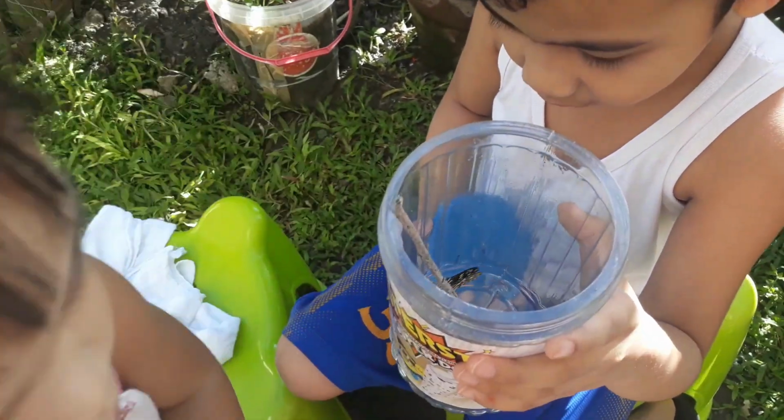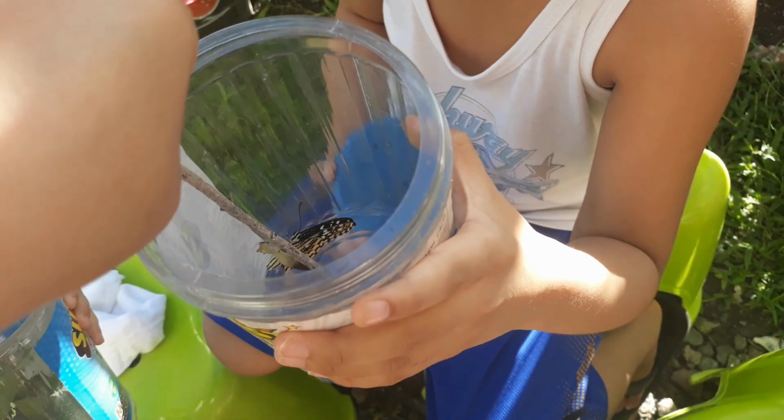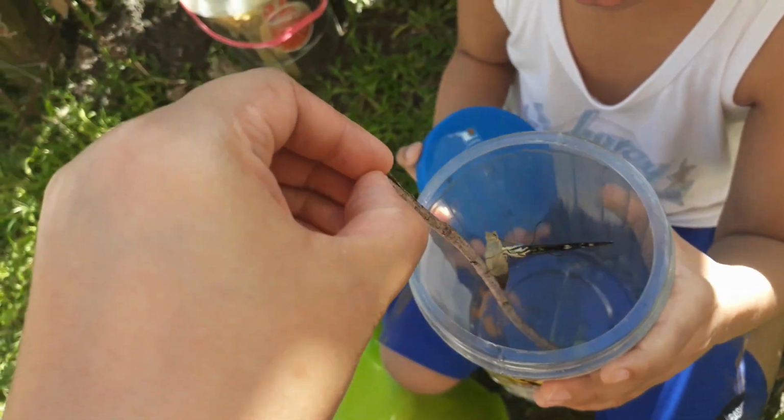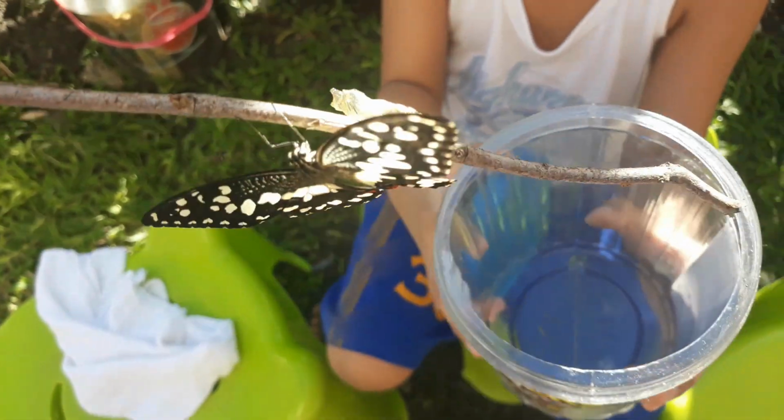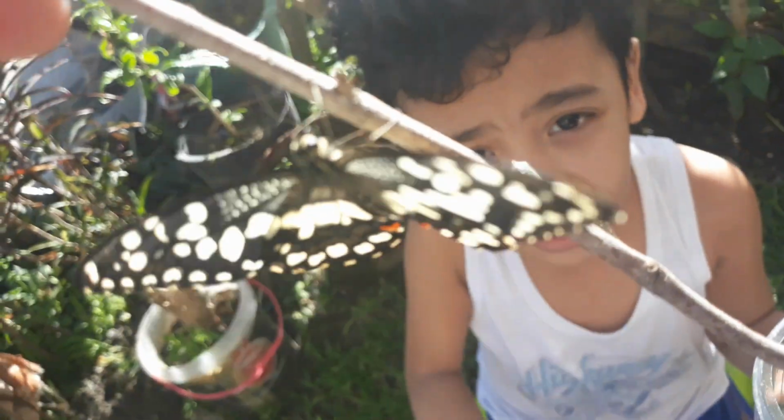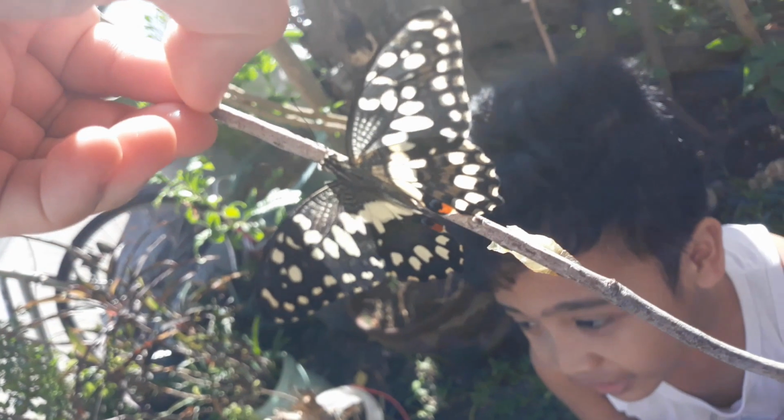No. It's okay, don't let go. Carter, buddy. He doesn't want to go. Oh, he doesn't want to let go. No, it's not. Oh, my God. No! Bye, bye-bye. Say bye-bye. Bye-bye. I miss him.